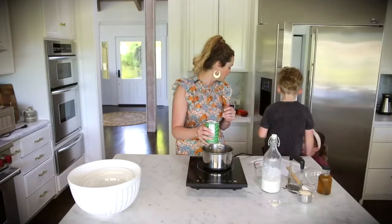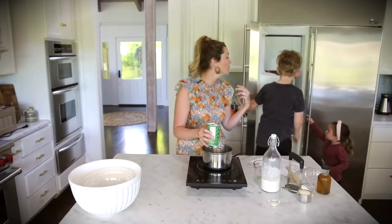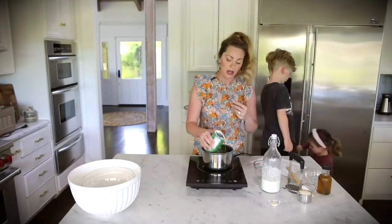What are you trying to do, sis? I'm trying to get strawberry ice cream cup for us. No, honey, we're gonna put it in a new cup when we make our own. Come back over here, let's get started. I'm ready for your help.